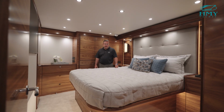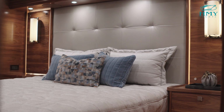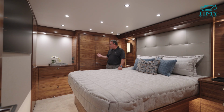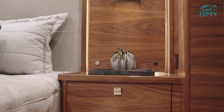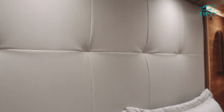So here we are in the master, which is on the starboard side. You see a very large bed here, centerline. Two large hanging lockers. Look at the wood grain on these doors, horizontal grain walnut. That is very impressive. Above the nightstands, you have 2 sconces on nice walnut panels, and then a leather headboard.